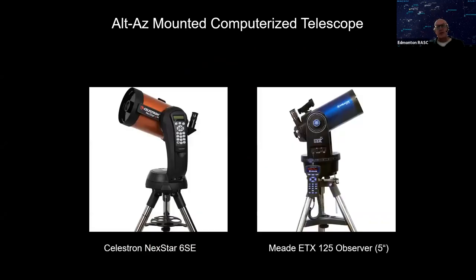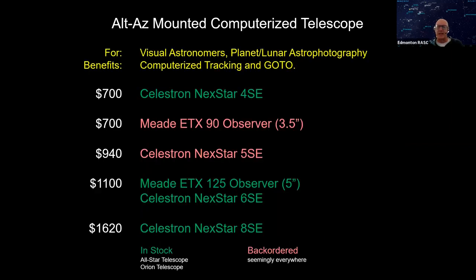What do they look like? Well, there's a couple of classics. There's a 6 inch version on the left, and then a 5 inch version on the right by Meade. I'll make a note that Meade filed for bankruptcy due to a class action suit a couple of years ago. And this past year, the leader of that class action suit, which was Orion Telescope in the United States, actually acquired all the assets, intellectual property, names and patents, everything from Meade.